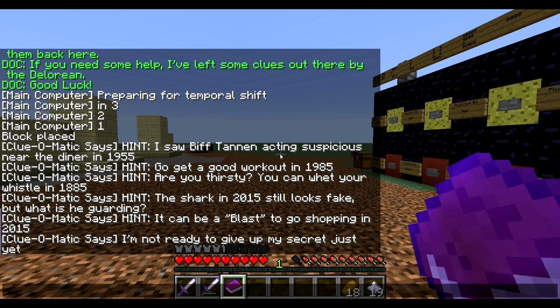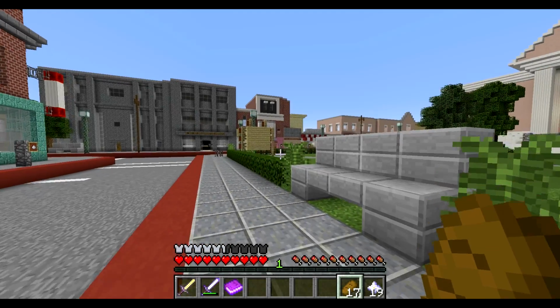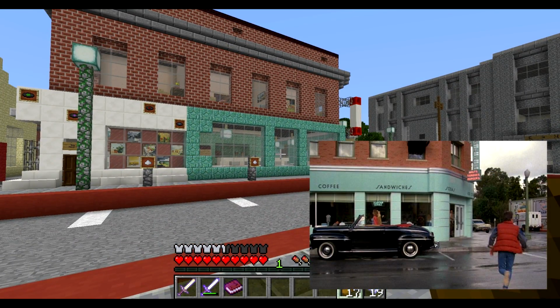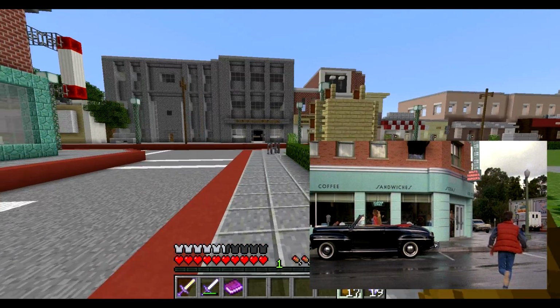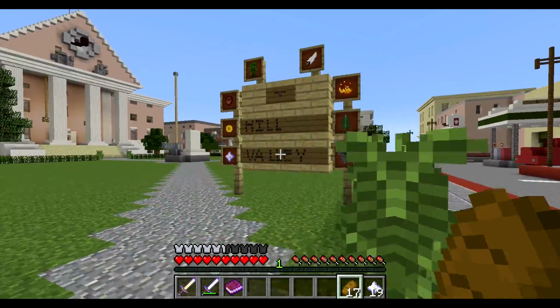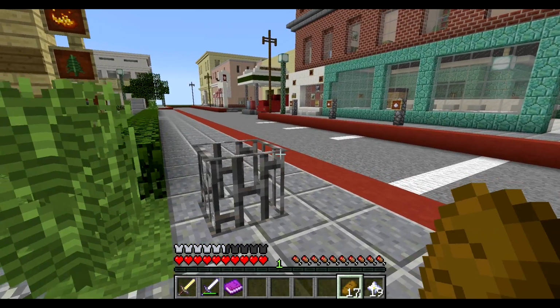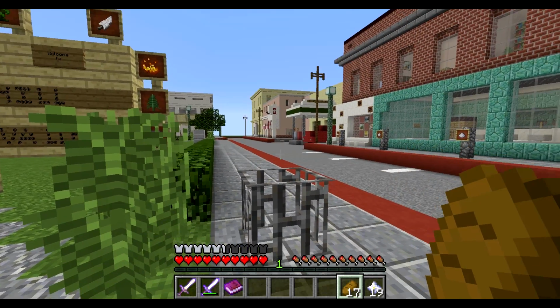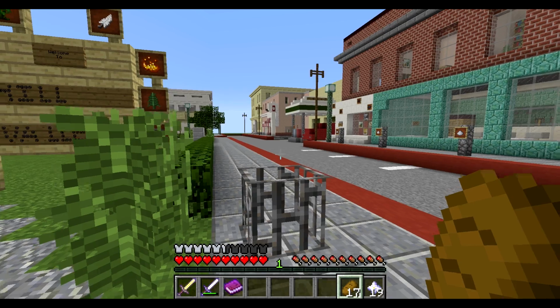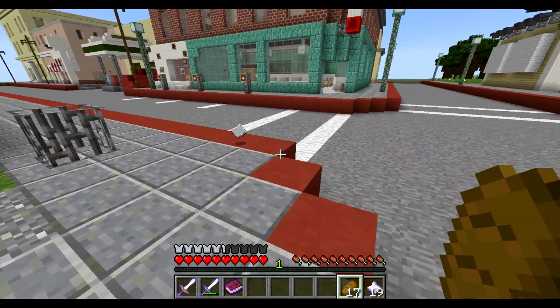I saw Biff Tannen acting suspicious near the diner in 1955. I'll see you in 1955. Of course, this is the diner back in 1955. And I got one more Easter egg over here. If you come over here close to the Hill Valley sign, you'll notice that something appears here in just a moment. Anytime now. Oh, there it is over here.